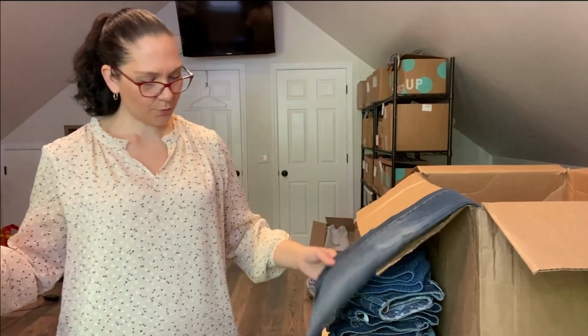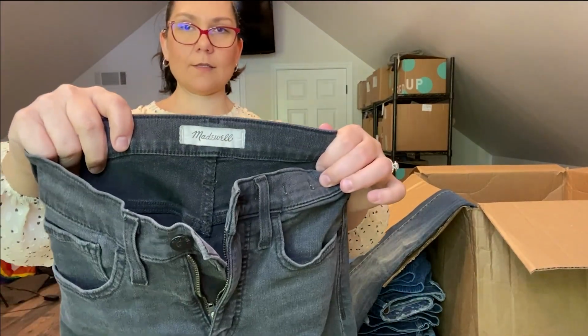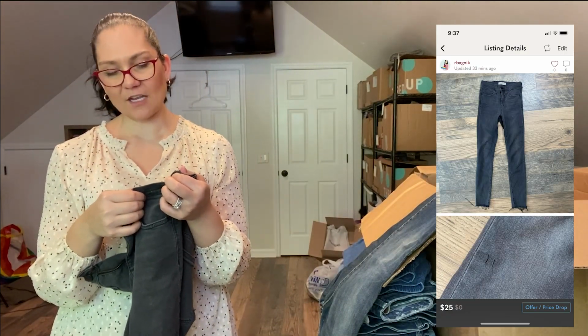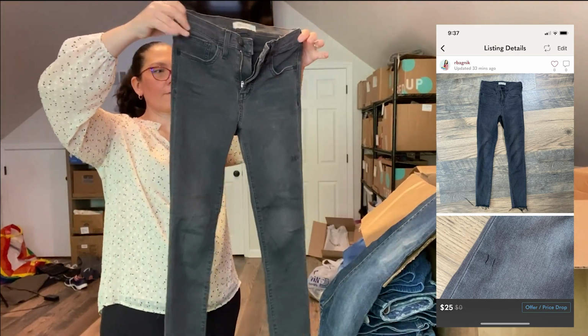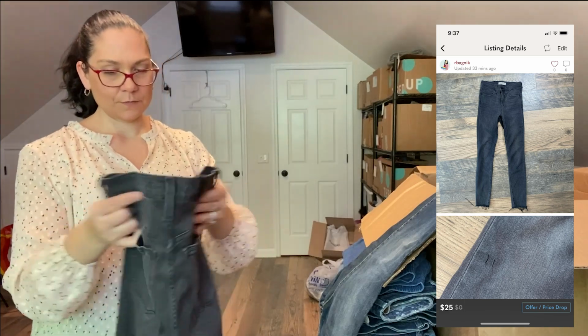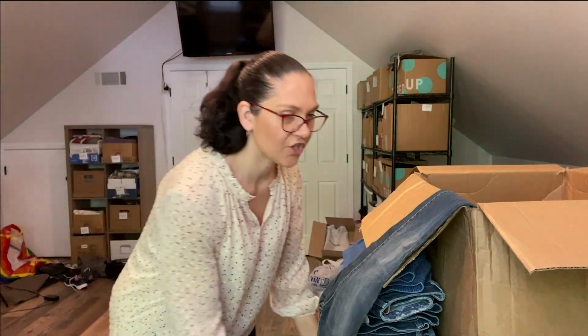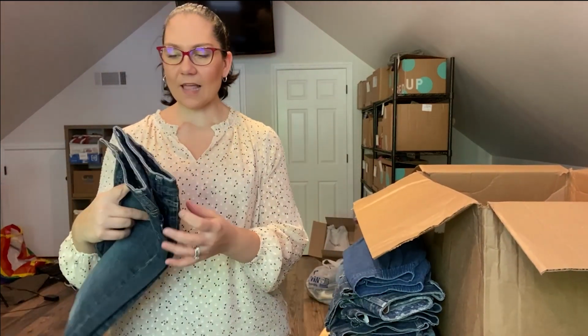Last pair, last two pairs. All right, we'll go here. Okay, here's another pair of Madewell jeans. These are the 9-inch mid-rise skinny, size 24. So a little bit of a hard size, but they're Madewell. I mean, I have probably 100% sell-through rate on Madewell jeans. They do sell very quickly for me. Last pair.